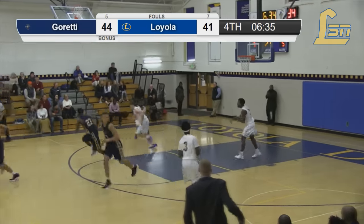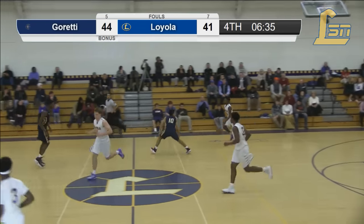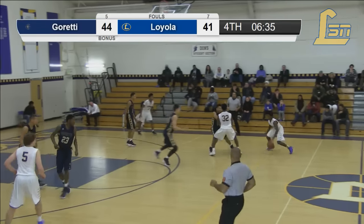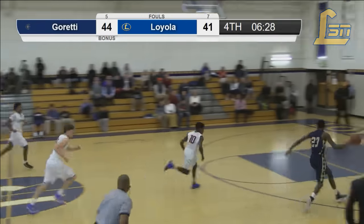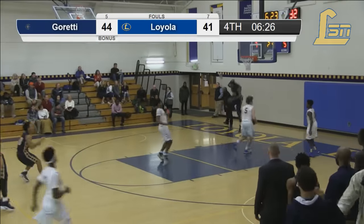And misses the second one. Nelson with the rebound. Now Loyola cannot afford another turnover as they have to execute on every possession from here on out, and they turn it over. And Blakeney slams it.